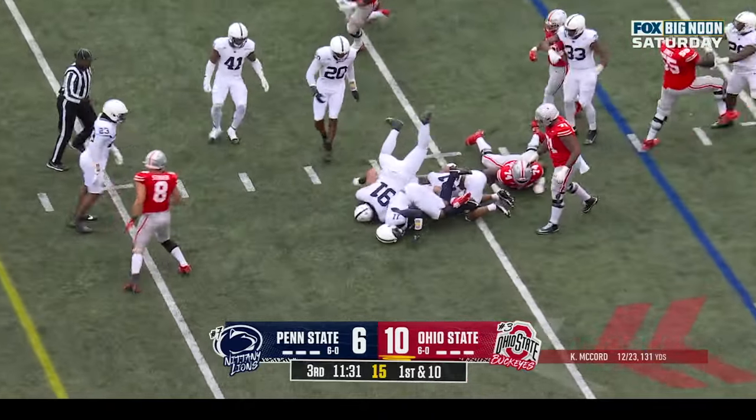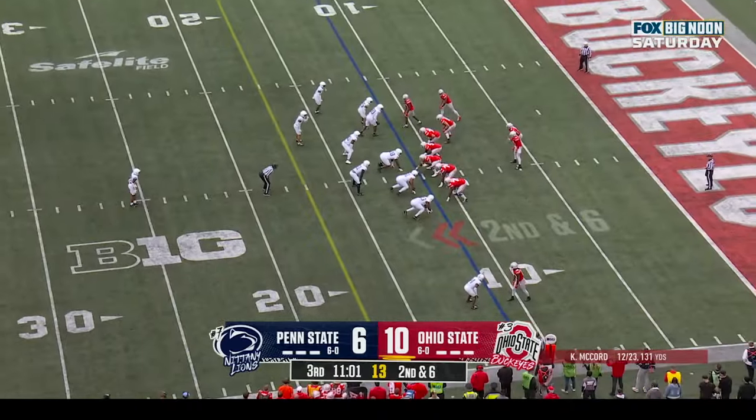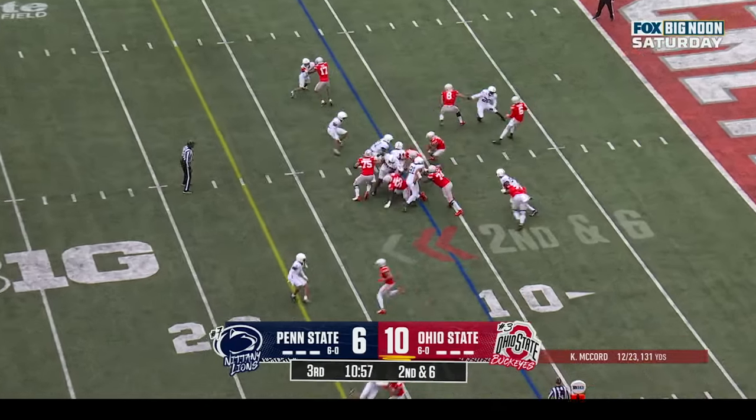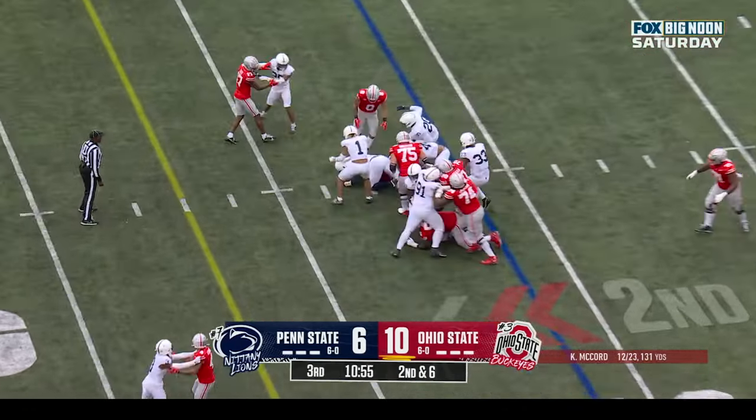Here's the running game with Mayan Williams. Second and 6 at the 11. Williams again. And Williams, third down and four. McCord looking for the first down, and he has it. Marvin Harrison Jr. leaps forward in front of Caleb King, and he gains eight.